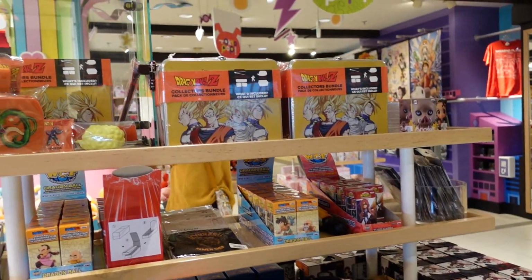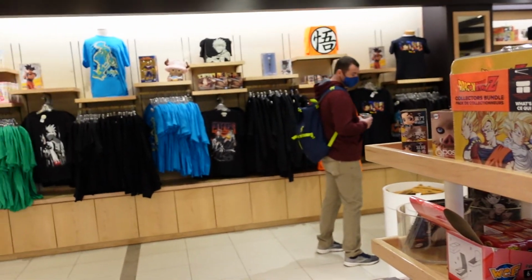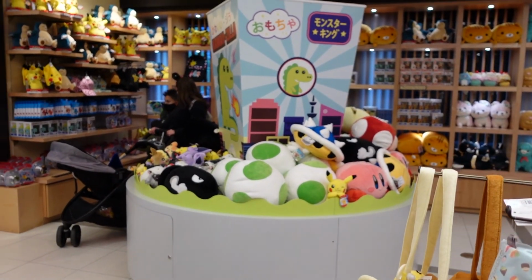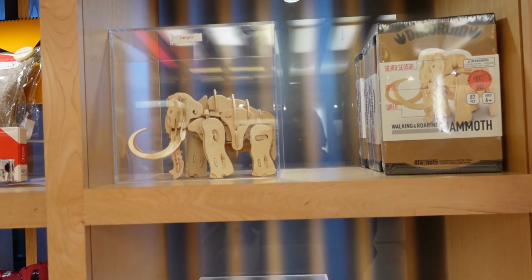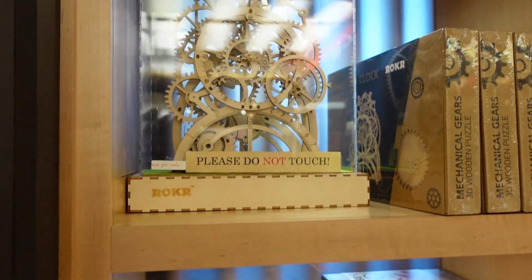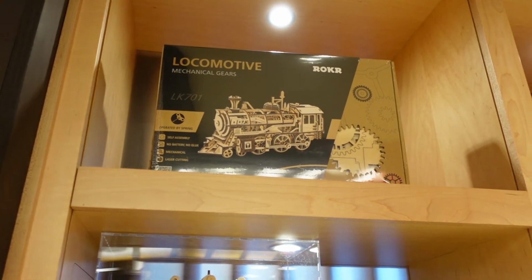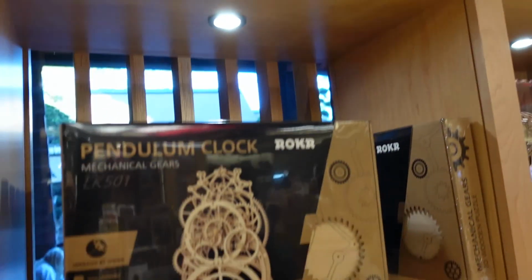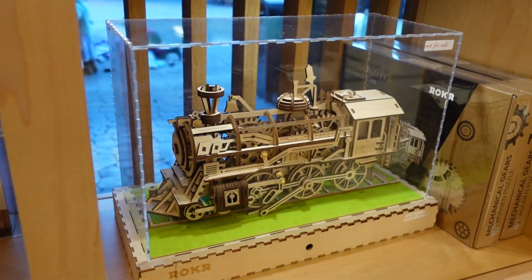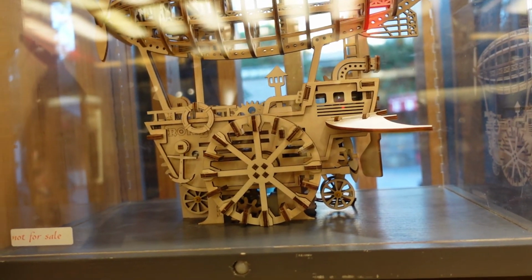All kinds of Japanese toys and things. Dragon Ball Z. We have shirts. Nintendo little guys. Intricate wooden puzzles. Mammoth. There's a clock, a wooden clock. Please do not touch. The train. Flying machine, like from Journey to Imagination. There's the pendulum clock, and there's the actual train itself. Oh, here you can see the flying machine. Not for sale, assembled, I'm sure. That's pretty cool, though.